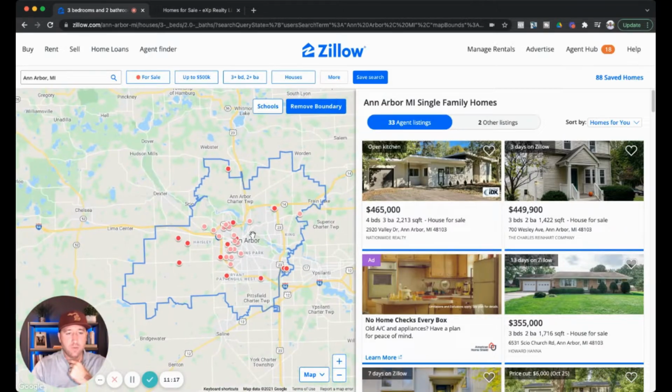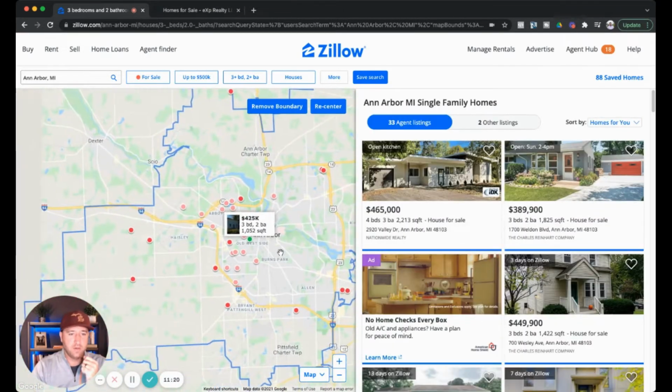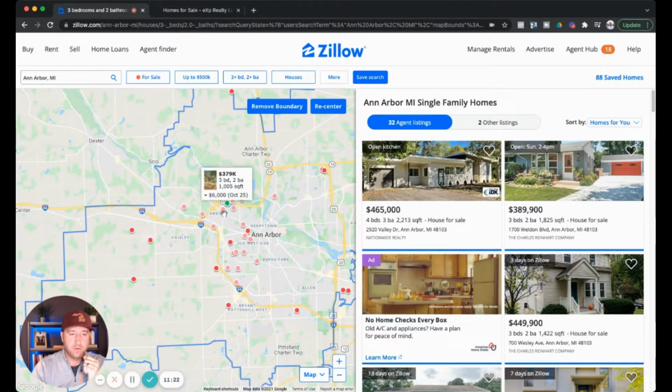And then if you wanted to get more specific, if the north side of Ann Arbor is more where you're looking, then you can start looking in these areas, or if you have a certain school district that you want to look in, you could put that in as well. So from here, you can save the search on Zillow, and then you can come back to it. If you save the search, it'll basically come back up next time you come in. So you can keep this home search and continue to look for the homes that only fit your criteria.